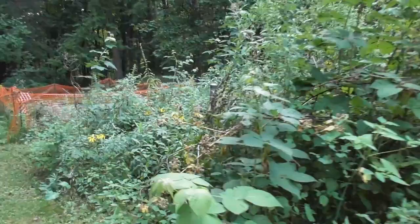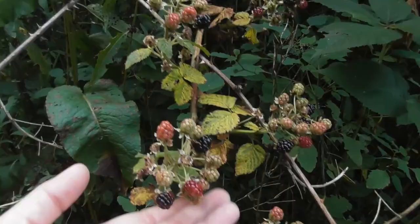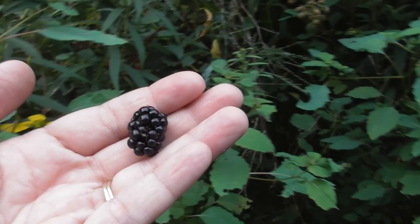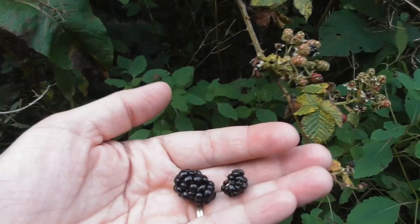Our blackberries are just coming to an end. Again, it was so dry this year. I want to show you guys how small these are. These are really, really small blackberries. Usually they're the size of your thumb. And these are just so tiny. Like this is, let's see, here's one. This is a big one right here. This is how they normally are. And most of them are like that. So can you see the difference? And that's just lack of water right there.